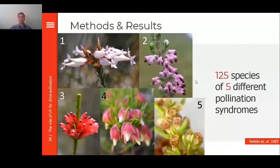I sampled a total of 125 species and covered 5 different pollination syndromes. And I just want to introduce you to all of them. Number 1 is a long proboscid fly pollinated Erika. Those are typically light pink in color. They have long tubes with a narrow opening and flaring lobes.